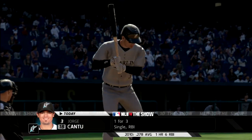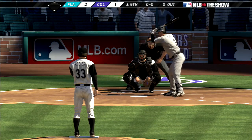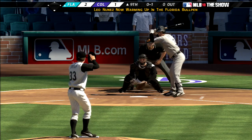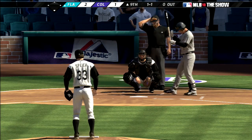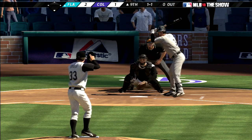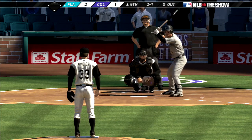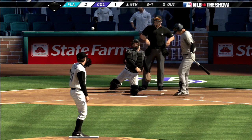Jorge Cantu will get another shot after he was robbed of a hit on a gorgeous play his last time. Take him deep! And now this is swung on and pulled down the third base line. But a foul ball here, 0-1. And this misses the outside corner, so it's knotted up at 1-1. And that misses, 2-1. Come on, Rocky! Slider misses, and he's in danger of losing him here, 3-1.